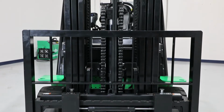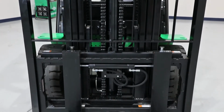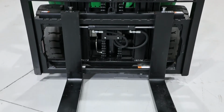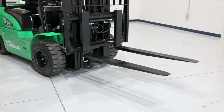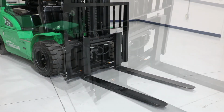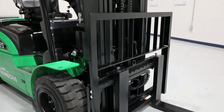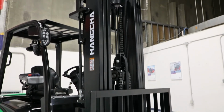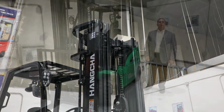The carriage is designed with versatility and durability in mind. The carriage can fit a wide variety of attachments, both from the factory or your attachment supplier. The carriage is also designed to take the abuse of the multi-shift operation, meaning that it is extremely durable. As we work back to the mast, you will immediately notice that our masts provide excellent visibility. The mast design allows the operator to easily see through the mast to the tips of the fork.